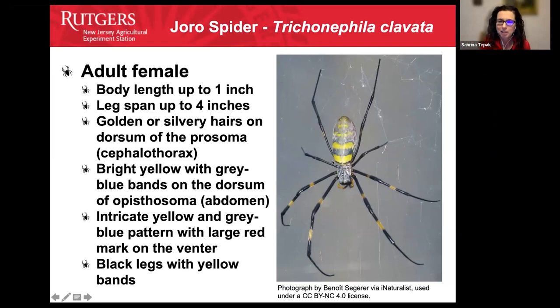So for spiders, her legs are black and they're banded with this yellow-orange coloration. Here it says that she's got a different pattern underneath, and I'll show you that in the next slide, but there's an even more intricate pattern on her ventral surface, which is underneath.